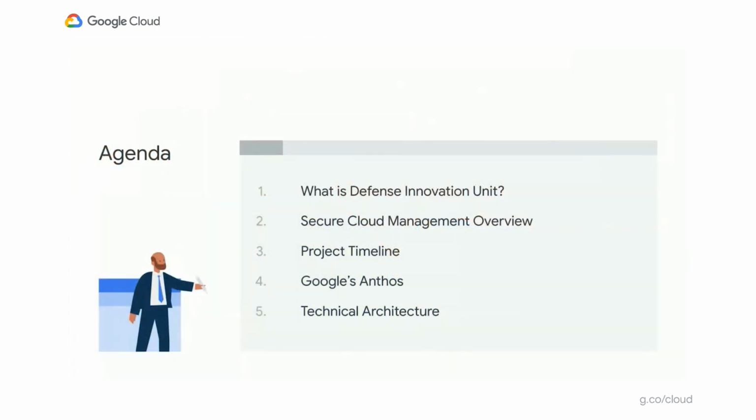First, I'll provide a quick overview of DIU and what motivated us to launch the Secure Cloud Management project. I'll follow that with an overview of the project, including its goals and our current status. Then I'll hand it off to Tony to walk through Google's Anthos technology and how it will be applied to the SCM project.